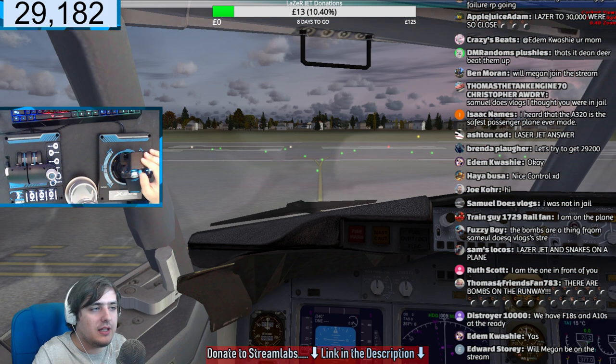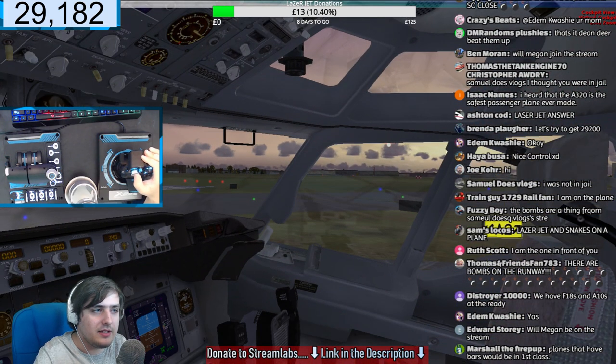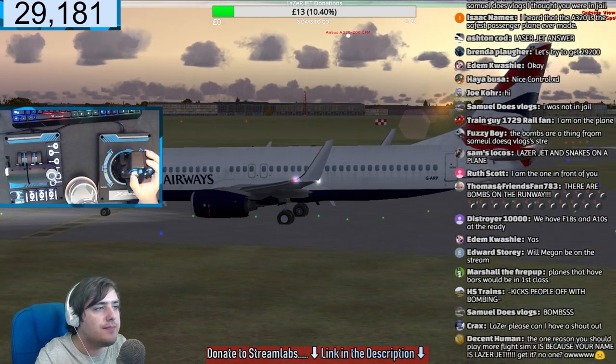So let's have a look inside the cockpit. We can't actually see the plane. Oh, no, there he is. So we're just going to wait here until he lands, and then we're going to be taking off, and we're going to be on our way to France. So this is just the hard bit.